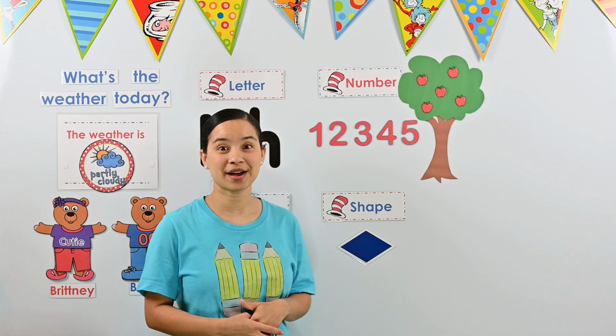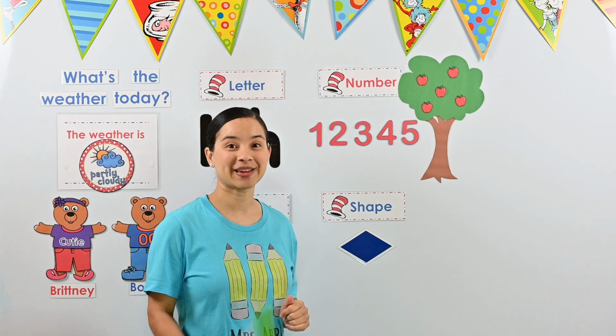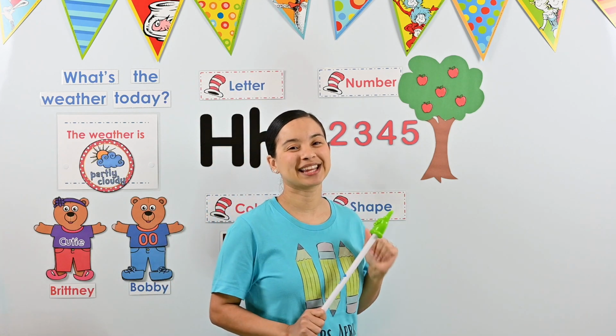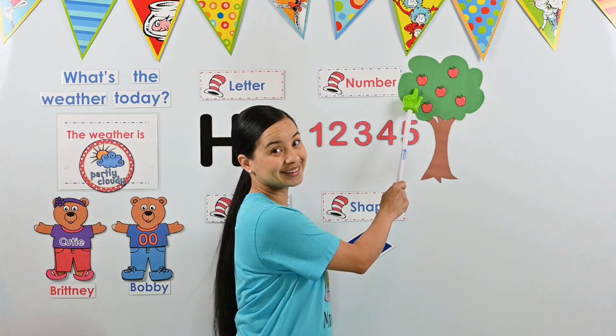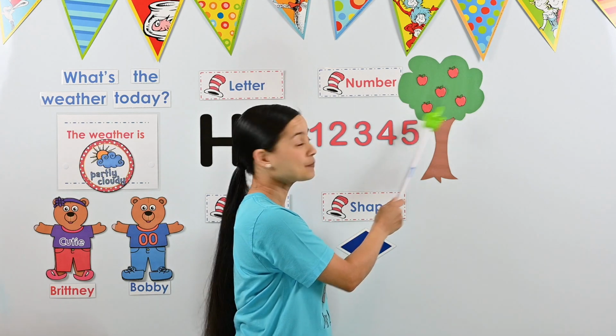Okay, now it's time to review our numbers of the week. Let's count the apples on our apple tree to see how many apples we have today. Can you count with me? Perfect. I'm going to use my pointer so I can keep track of which apples I've already counted. 1, 2, 3, 4, 5. What was the last number you heard? 5. There are 5 apples on our apple tree.